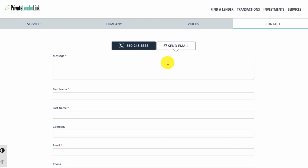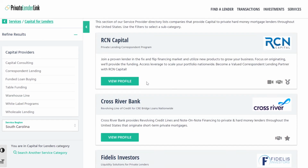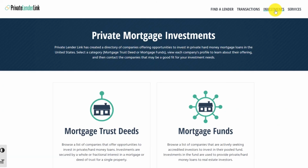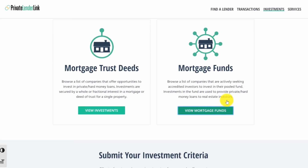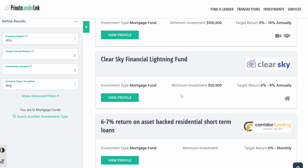The capital providers pay us a small advertising fee to be listed, so there's no cost to make contact through the website. If you manage a fund, check out the investment section of our site. It offers a great opportunity to generate investor leads by advertising your fund offering to the public.